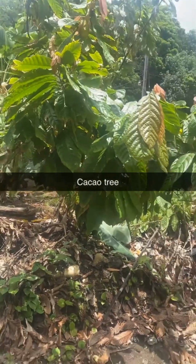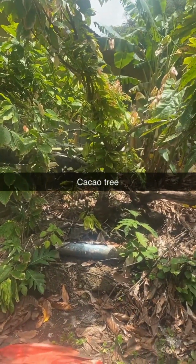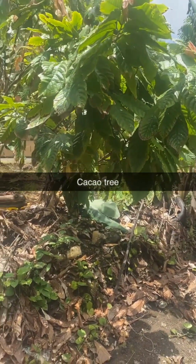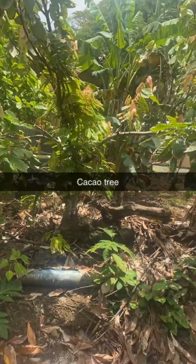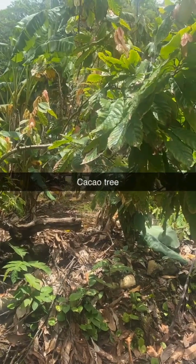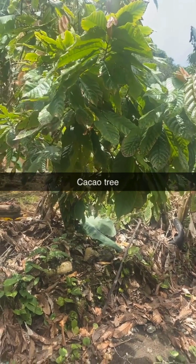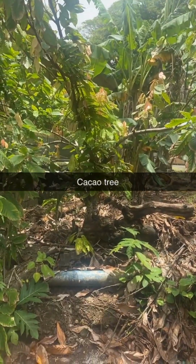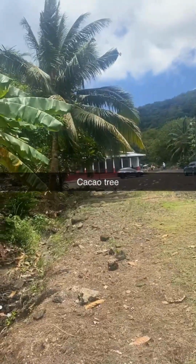This is a papaya tree. Wait, a coconut tree. Yeah. I don't see anything hanging right now. But this is a coconut tree. A cocoa tree. You know, they make chocolate. This is that tree. And then there's the banana tree. There's our house over there.